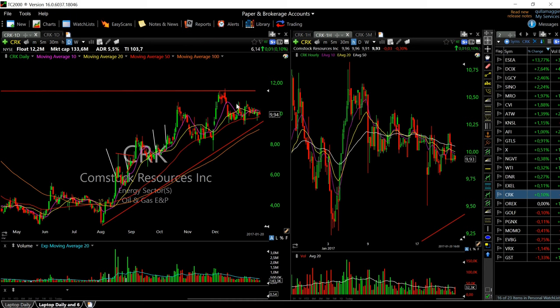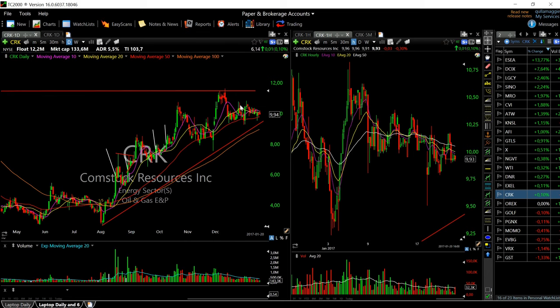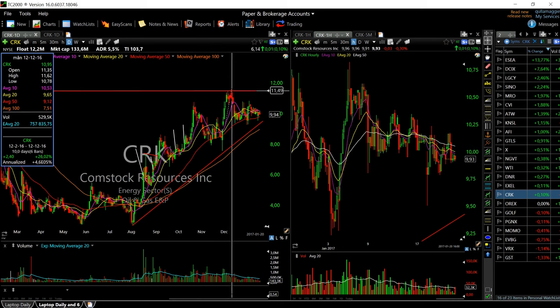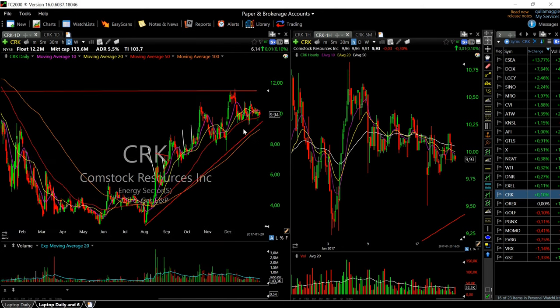You know, volume is low, looks very good. I think this thing has a range expansion of volume. This thing can make a big move. It had made some big moves, you know, 25%. This thing could easily do a 20-30% move.